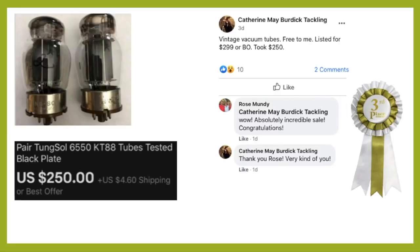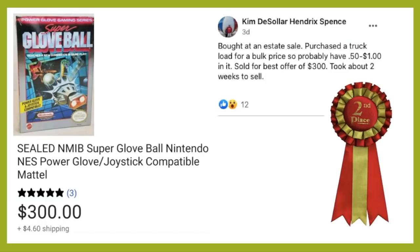There's the proof. Second place winner is Kim. Bought this item at an estate sale, purchased a truckload for a bulk price, so probably have 50 cents to $1 in it. Sold it for best offer of $300. Took about 2 weeks to sell. This is a sealed in-box Super Glove Ball Nintendo Power Glove. So a video game accessory. Had $1 in it and sold it for $300.